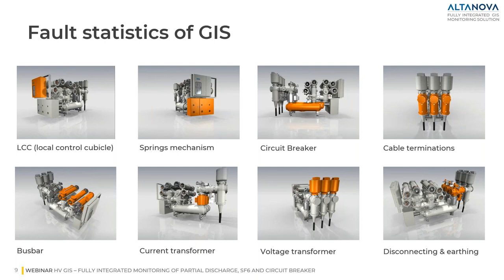Here, a graphic representation of the major components in a gas insulated switchgear, starting from the LCC, the local control cubicle, where we have the controlling part of the GIS and the natural link to the substation. We have the spring mechanism, as shown here in the second picture, the circuit breaker part, cable termination, bus bar, current and voltage transformer, and disconnecting and earthing.